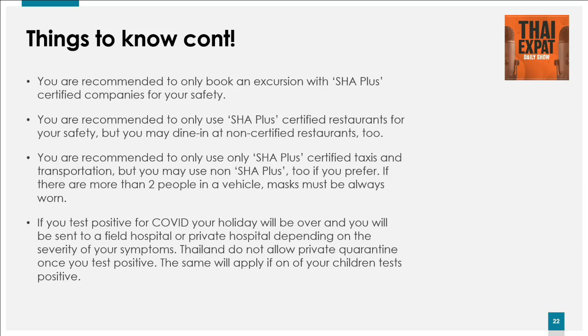If you test positive for COVID, your holiday will be over and you will be sent to a field hospital or private hospital depending on the severity of your symptoms. Thailand does not allow private quarantine once you test positive. The same will apply if one of your children tests positive as well. Now please bear that in mind.